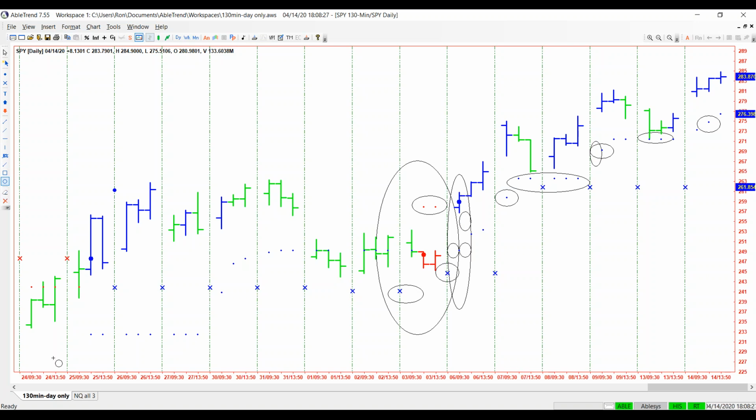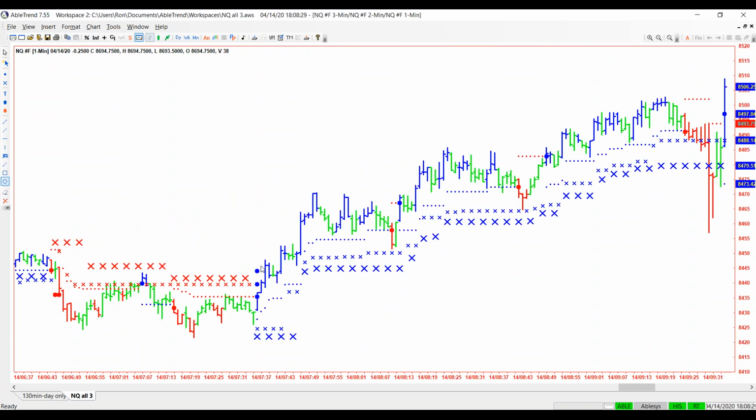That's it. Moving on to the E-mini NASDAQ, because that's our favorite market to day trade. Although you could trade any market in the world with able trend. Stocks, futures, Forex, doesn't matter. It works the same for everything. We like this market because in all the research, it's been the smoothest, least choppy, meaning least amount of losing trades. So that's our favorite.